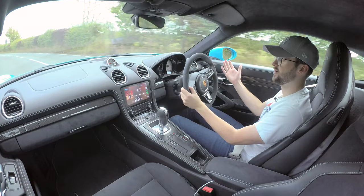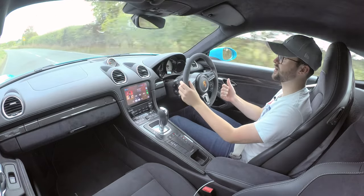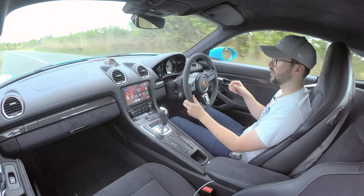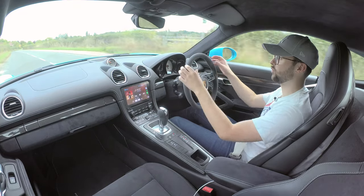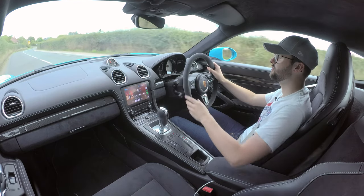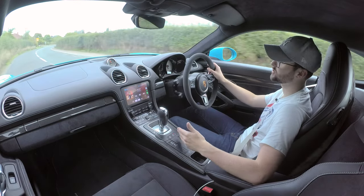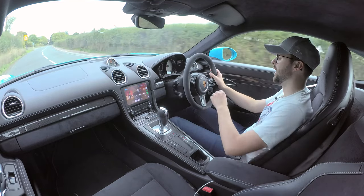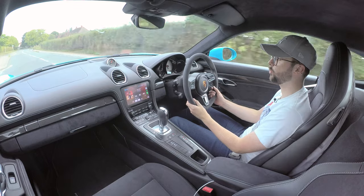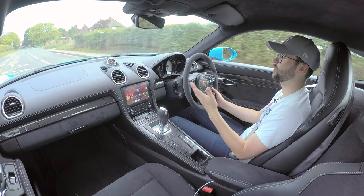But yeah, we've heard what it's like when you start up and some revs, we've heard what it's like around town, we've heard what it's like in probably more of a speedy situation, so going through the gears, getting the revs up nice and high. We've gone through normal mode with and without the sports exhaust on and off, and we've also done it in sports mode as well. Now, I purposely haven't used Sport Plus, so some of you may be thinking, well, why has he not used it?